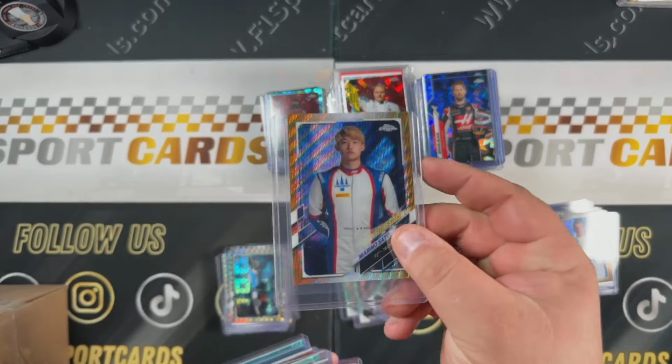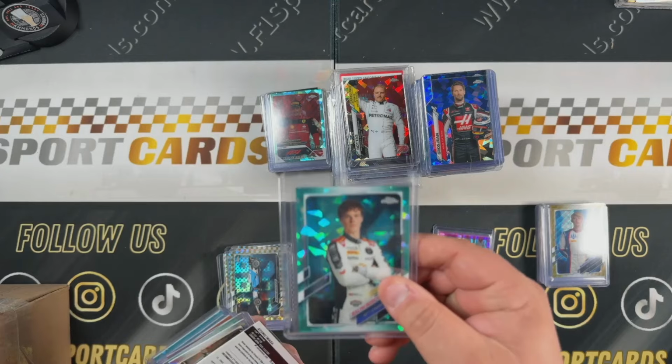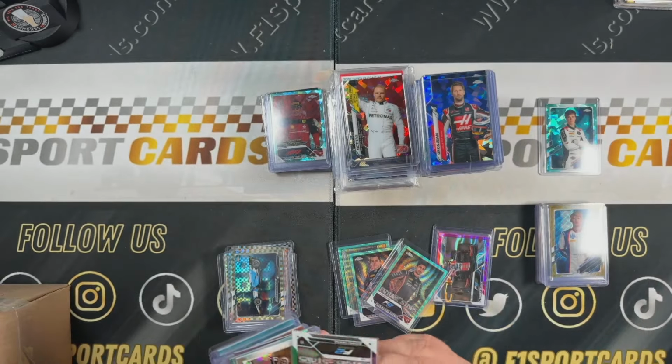But I do collect this. I collect gold waves. You guys know I like gold waves of things. I'm also collecting Sapphire Aqua for 2023.